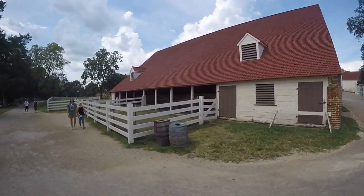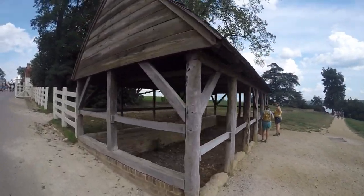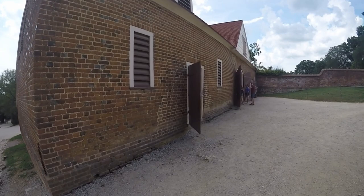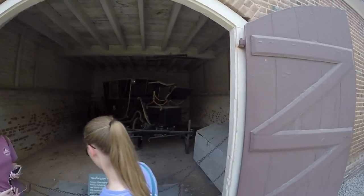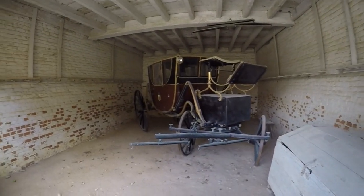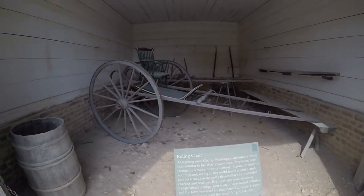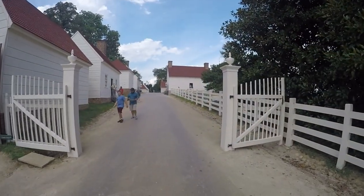So this is the stable where the animals were kept, and this is where the crops used to be stored after the harvest. And this is where the horses used to be kept, the stables. It still smells like horses. Look at the vehicles they used to use. More stable, more horses. This is a riding chair. Look at that. Put it with a horse, take it around. This is the main gate of the property.